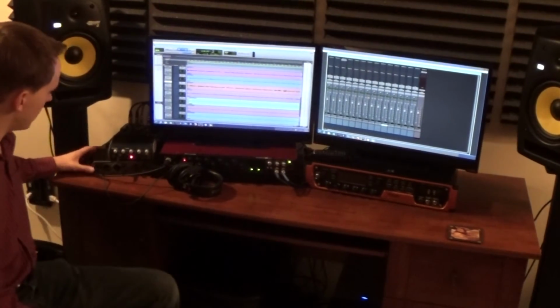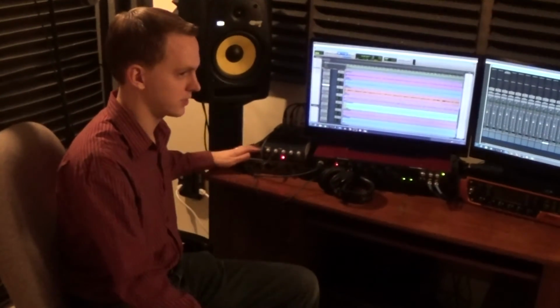We have a small 2-channel processor right here, the Avid Fast Track Duo. I don't use this a lot in the studio, but it's a great mobile device if we need to do some recording on location for some reason. This is a great little 2-channel interface to do that with. I like that a lot.